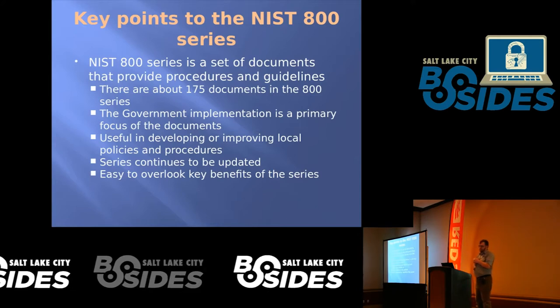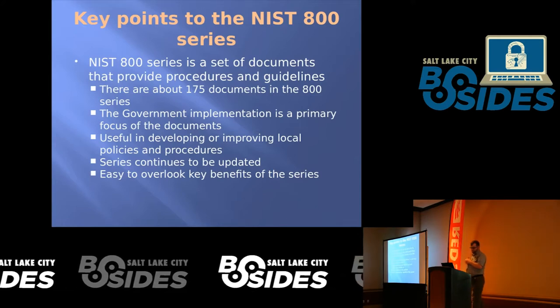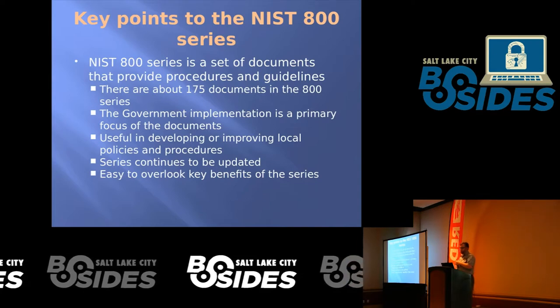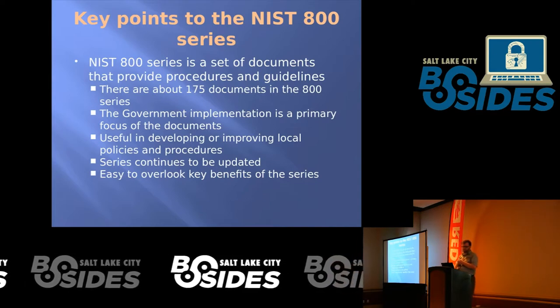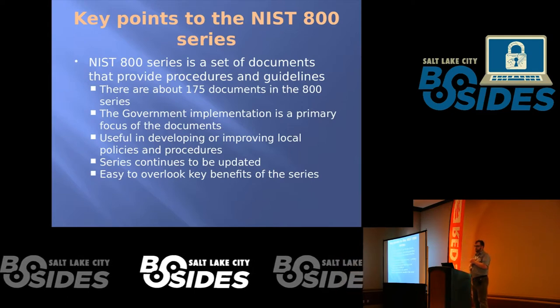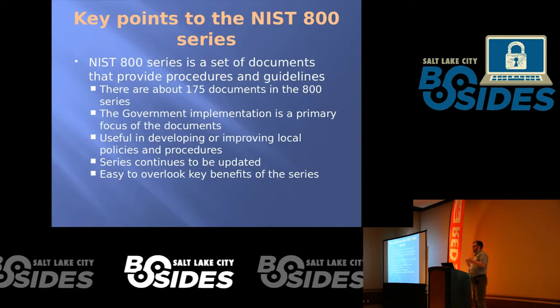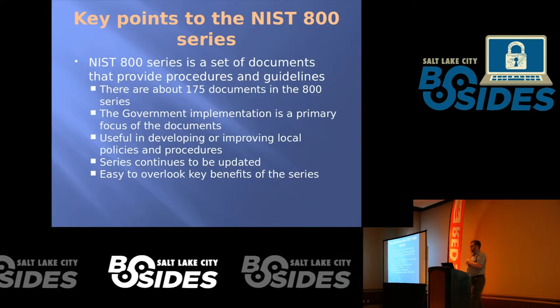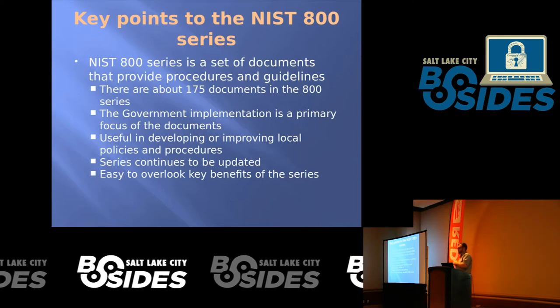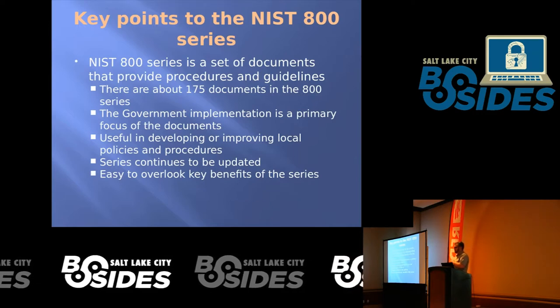So key points to the NIST 800 series. There's about 175 documents in the series, covering a big range of subjects. The government implementation is a primary focus of the documents, since they're made by a government agency. So it takes some time to read them. They are somewhat tedious to go through if you've started going through any of them.